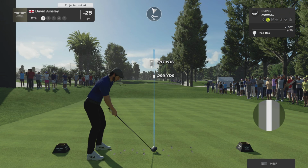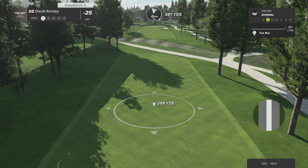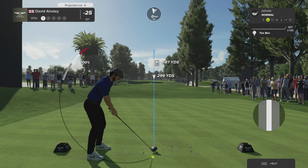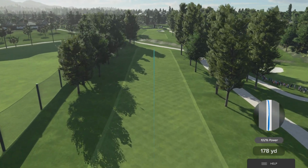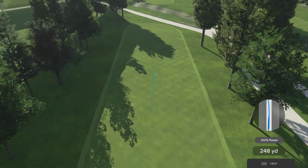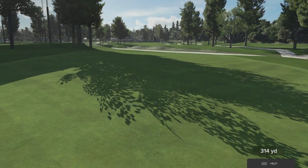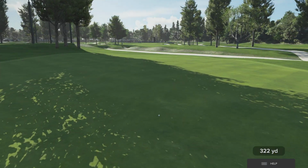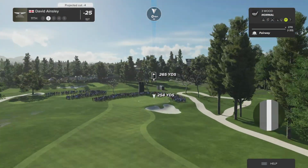Teeing off here at the 11th. It's just a long straightaway par 5, almost a runway, if you like. Both sides of this fairway flanked by huge eucalyptus trees, which frames this tee shot brilliantly. You find the fairway, second shot, once again, straightforward. You must avoid that bunker front right at all costs. That is deep and nasty. You're not going to enjoy being in there.